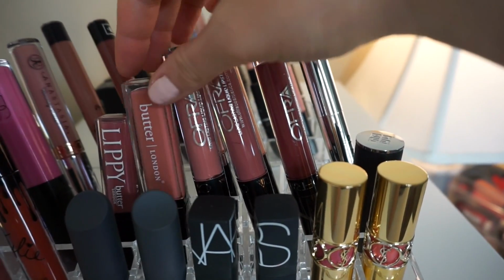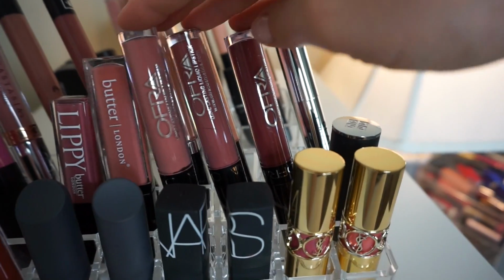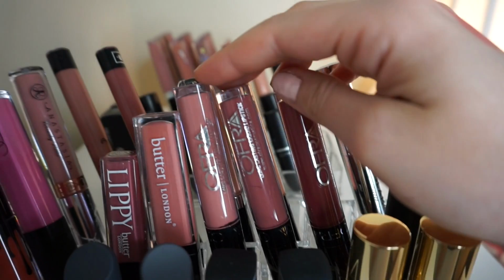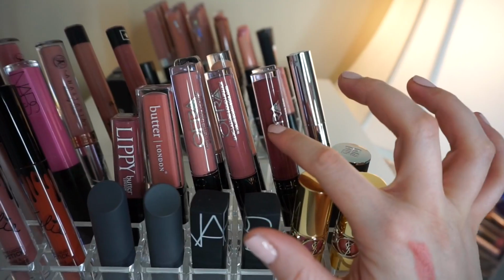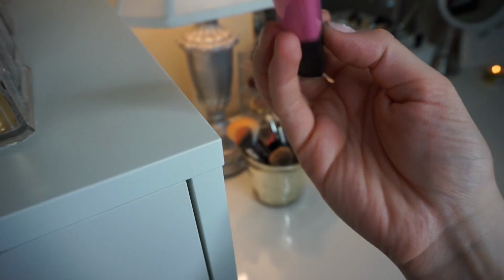These are the Ofra lipsticks in their Manny's collection that I actually showed on my Instagram. If you guys haven't seen these shades, then head to my Instagram and watch my video that I made. This is Hypno, Charmed, and Aries. This is a NARS lip gloss in the shade, it's like a French name, and I really can't pronounce it. It starts with C-O-E, I don't know.